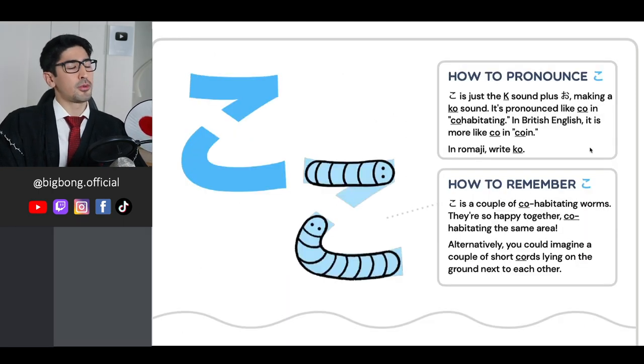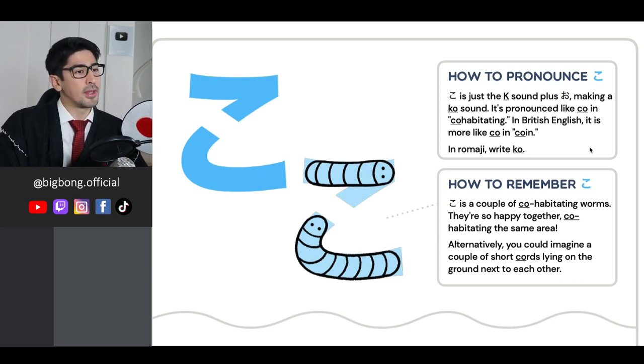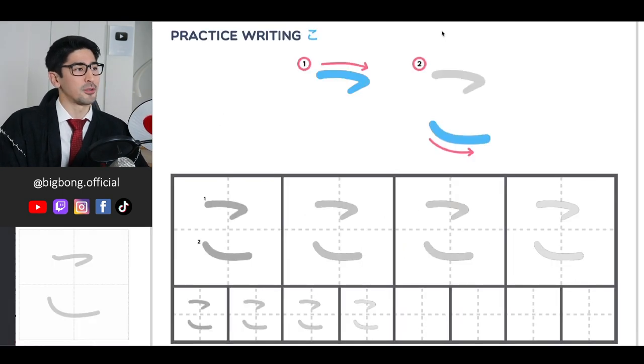Ko. Ko is pronounced like ko in cohabitating. In British English, it is more like ko in coin. How to remember ko? Ko is a couple of cohabitating worms. They're so happy together, cohabitating the same area. Alternatively, you could imagine a couple of short cords lying on the ground next to each other. And two strokes. 1, 2. So left to right, and left to right again, with a little angle here.